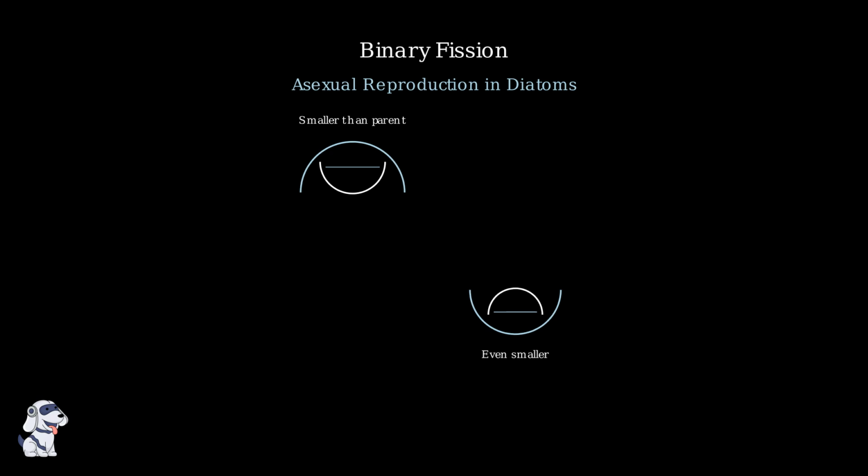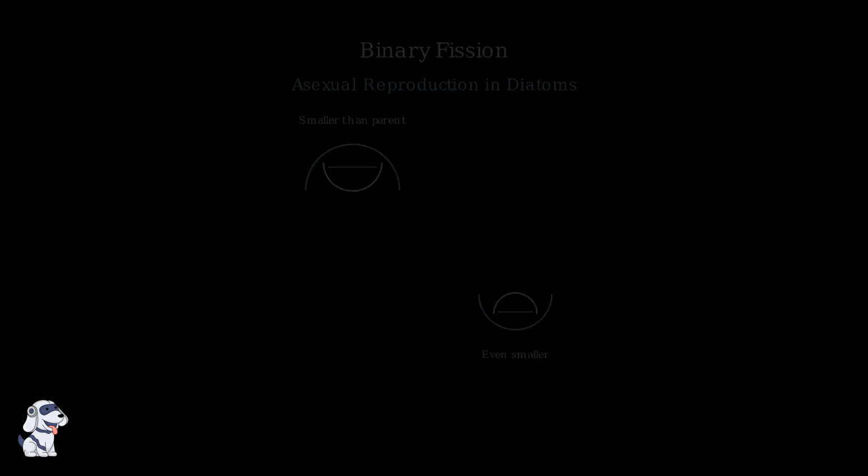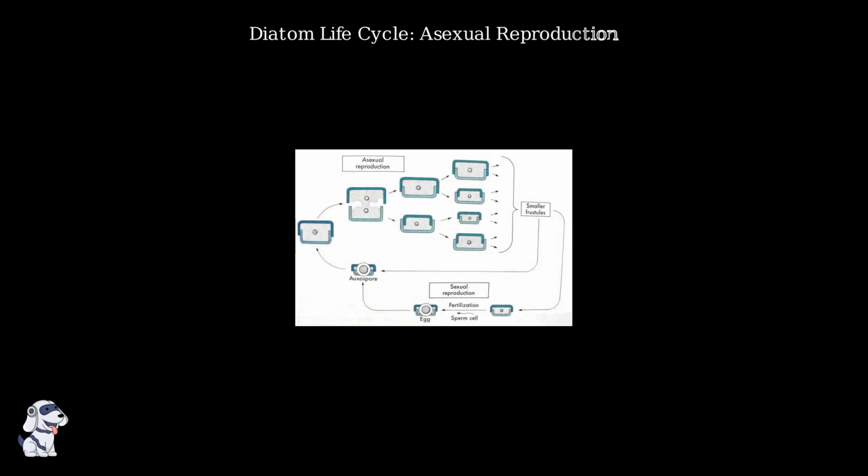The result is two complete daughter cells, but notice something important. They are smaller than the original parent cell. This size reduction happens with each generation of binary fission. Let's look at a detailed diagram that shows this complete process.